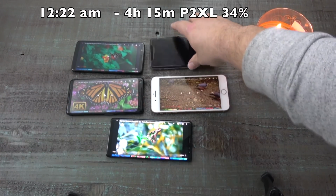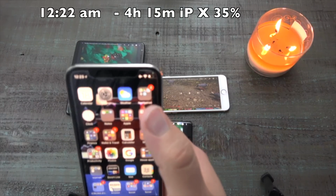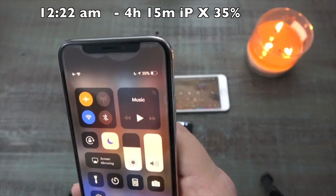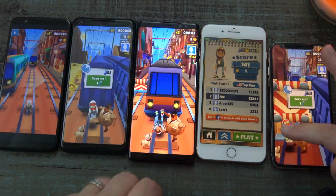You guys checking this out? The Pixel's at 34%. This is phenomenal. Here we go. 12:23, iPhone 10, 35%. That's 35%.